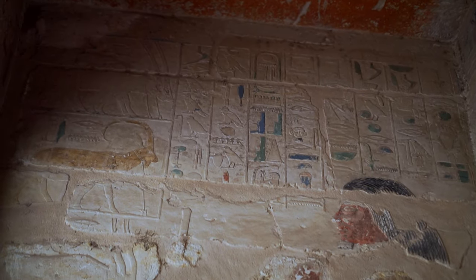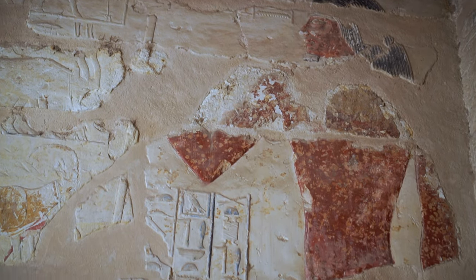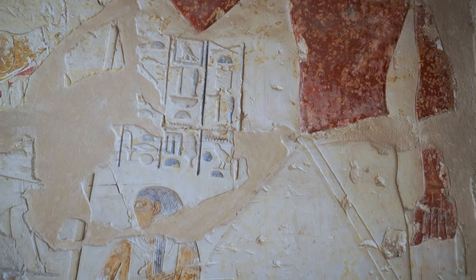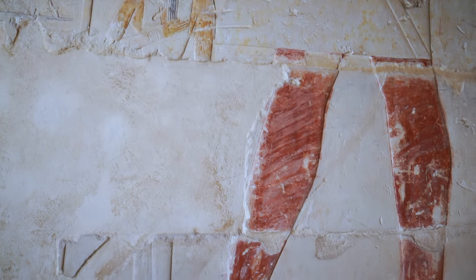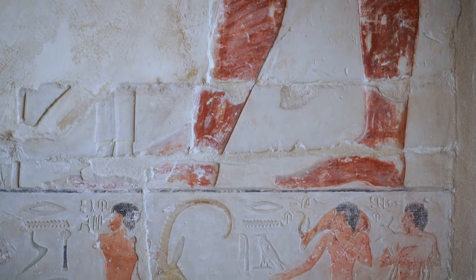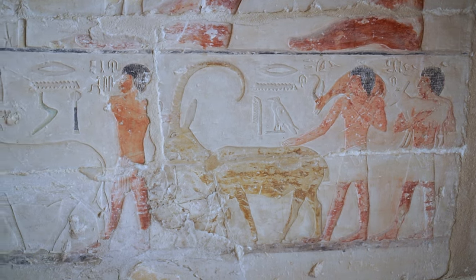In the first chamber, we admire typical scenes of the mastabas of high officials. The deceased supervised the work of craftsmen, merchants, fishermen, hunters catching wild animals in the desert. Thanks to the preserved roof, the colors are in good condition. Although the mastaba wasn't discovered until 1964, humidity and acts of vandalism have left their mark on these reliefs.